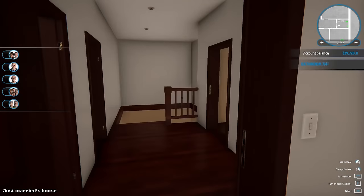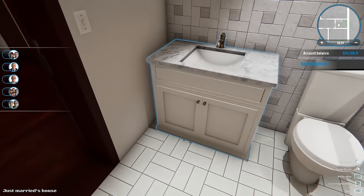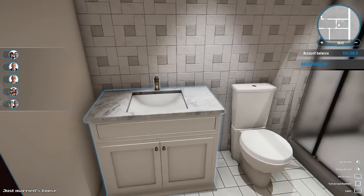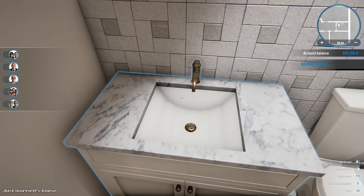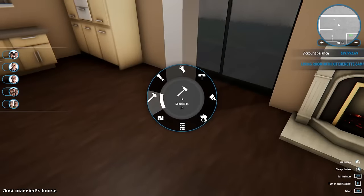So here we go. Bathroom, all good. Look at that. Beautiful. Actually, yeah, the cabinet top really matches the tile. It does. It's some nice marbling. You can just feel it. Oh man, I want marble cake now. True. All right, sell the kitchen.